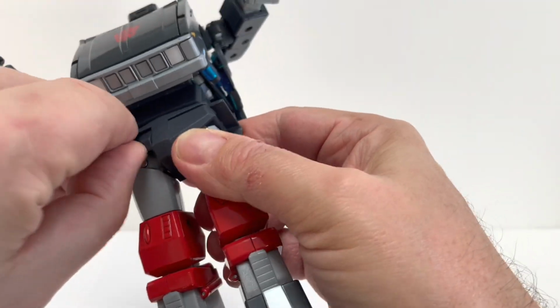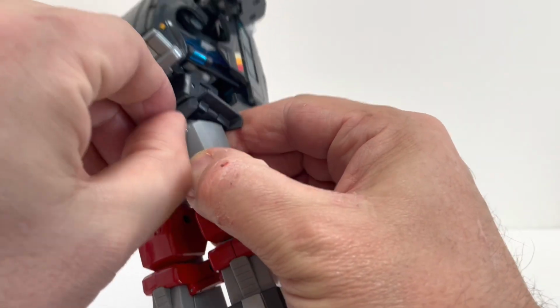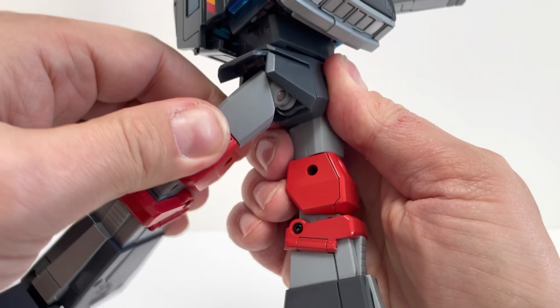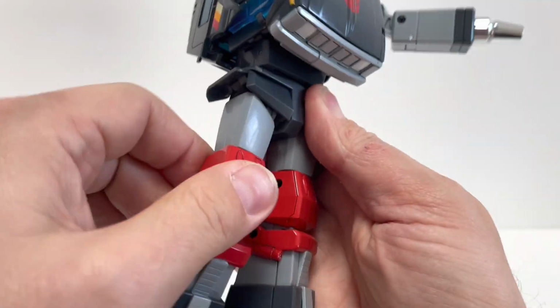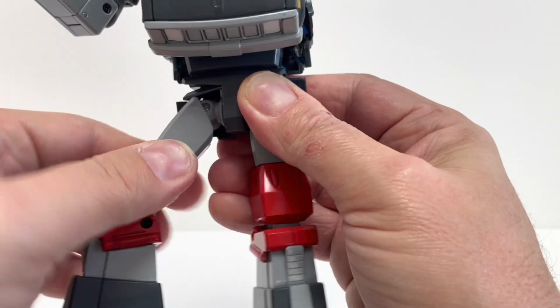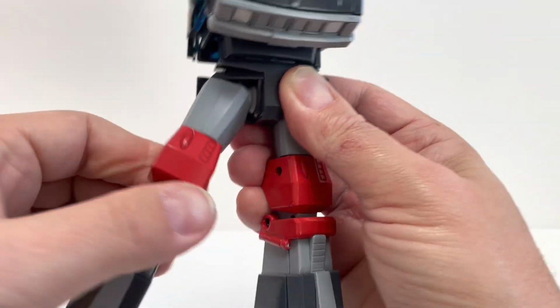Let's see, maybe the front skirts. I guess if you take these up a little bit like that, then he can kick back a little bit. But yeah, his back kick is not really there. So he does have a lot of front kick, and there is an upper thigh swivel there. So he does get thigh swivel there.